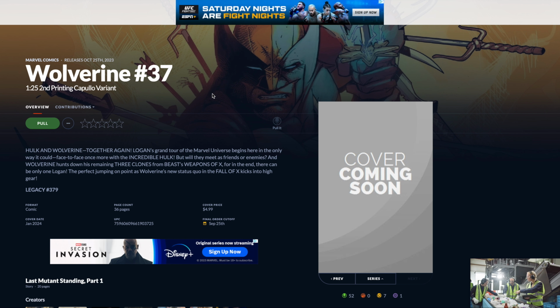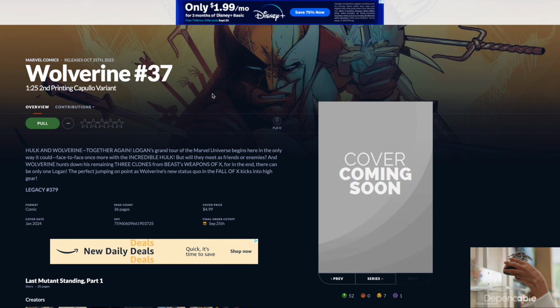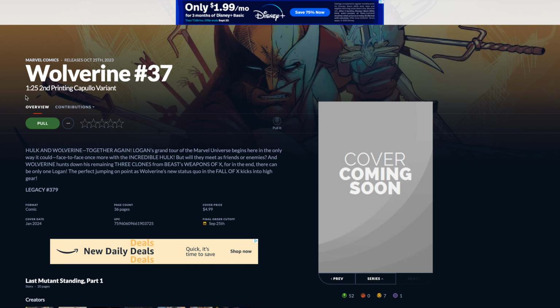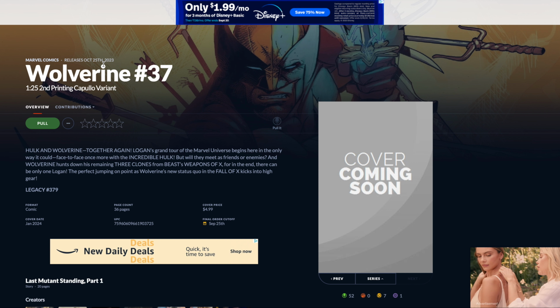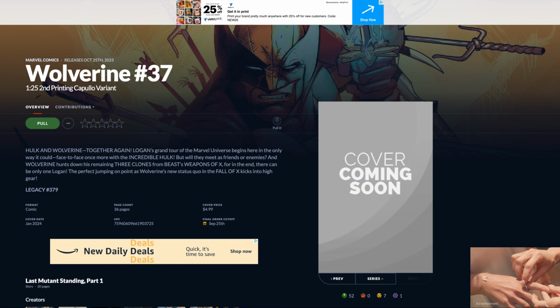Next, I guess number 10 is another ratio. Wolverine number 37, 1 for 25, second print. I don't know if there's much key value to this book, but there's almost always value in a 1 for 25 second print. So if that's something you're interested in, you can find a decent price, or I just wanted to let you guys know that we have these ratios coming out.